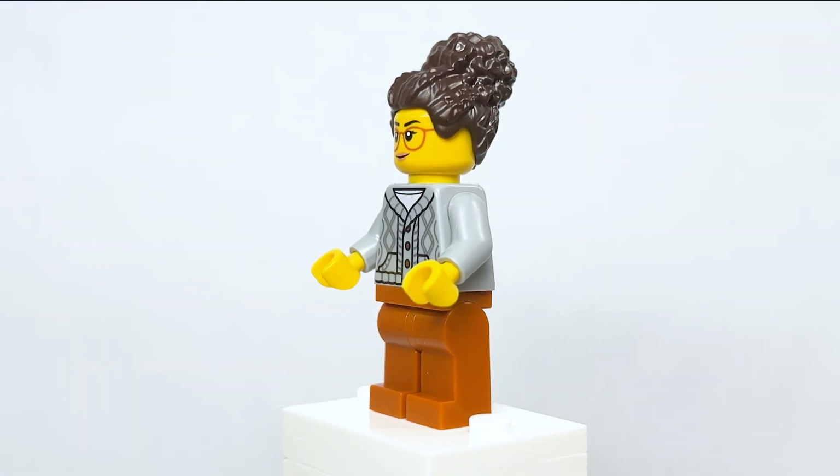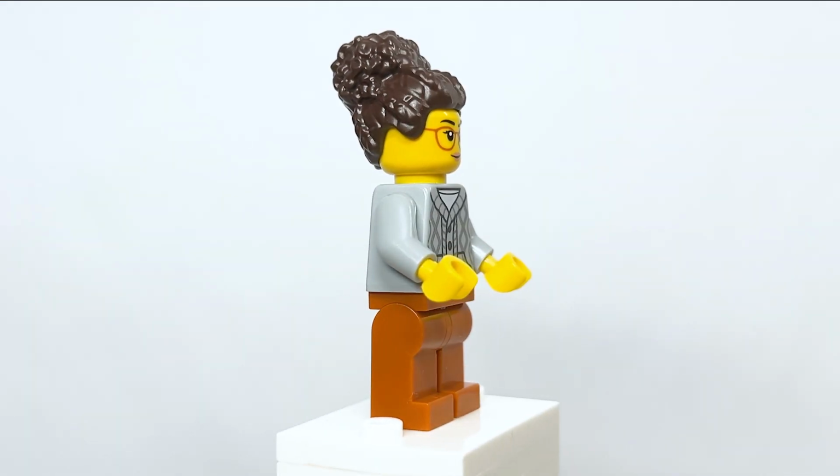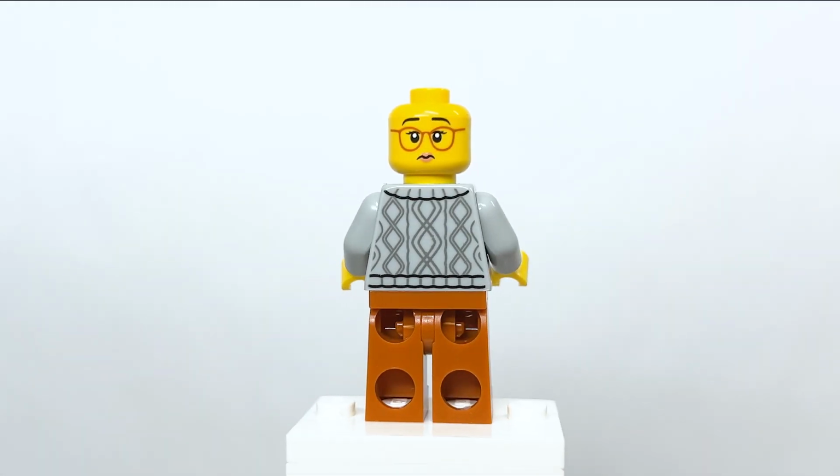Here is the inn's owner. She looks great with this sweater. Awesome printing there, as well as the face. She's got a little smirk on one side. If I remove the hair, you can see on the other side, she's got this sort of perplexed expression.